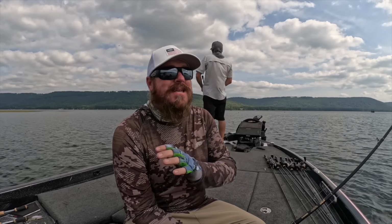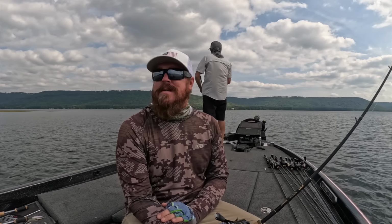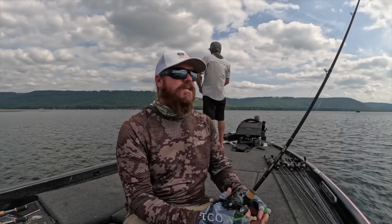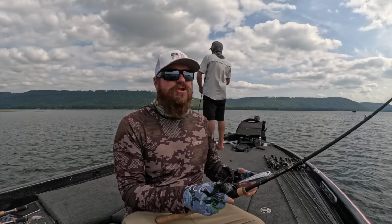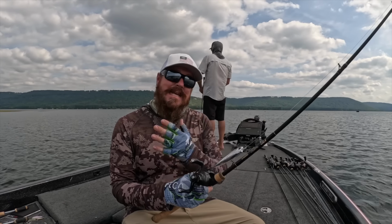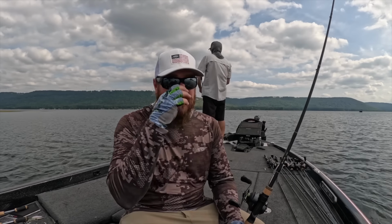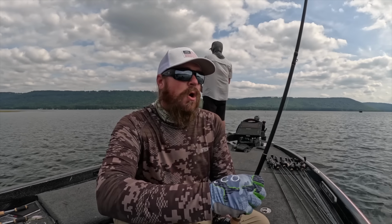I mean, not ideal frog fishing conditions whatsoever, not ideal flipping conditions with the heavy overcast, but we were still able to adapt and overcome. Instead of fishing outside edges like we had planned, we went and fished inside edges, which proved to be extremely successful. And we caught a lot of really nice fish on those frogs.